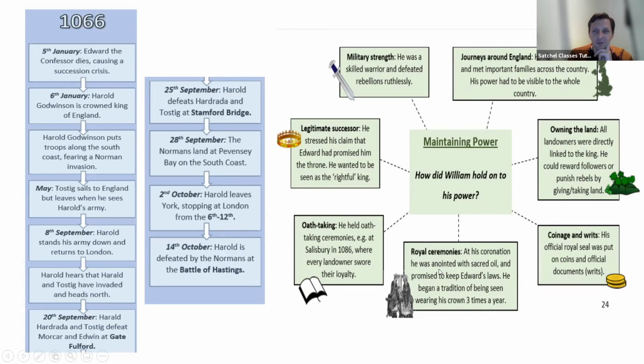And this is a very important one. At his coronation, he was anointed with sacred oil and promised to keep Edward's laws. Remember, Edward was a successful and powerful king before him. And he began a tradition of being seen wearing his crown 3 times a year. Now, in terms of this royal ceremony, it was at a very particular place, maybe you've heard of it, called Westminster Abbey. He is crowned king 25th of December, 1066. Every English ruler since then has been crowned at this particular abbey, Westminster Abbey.